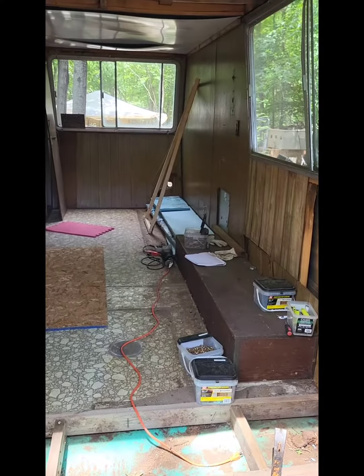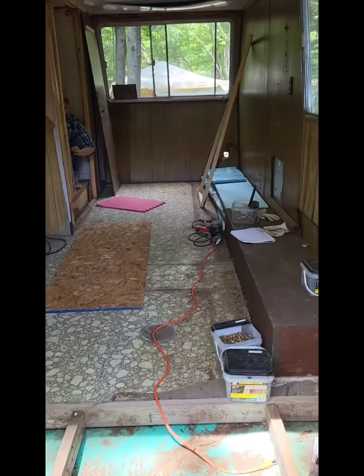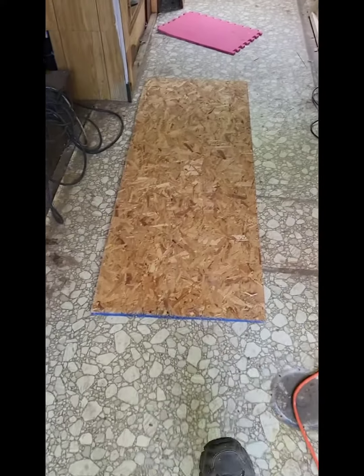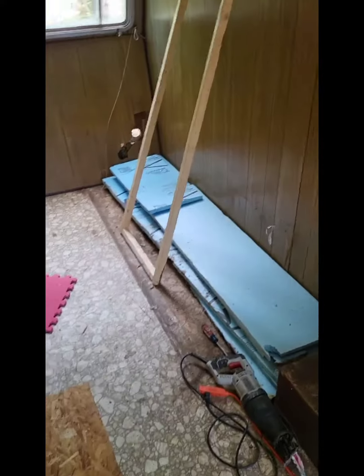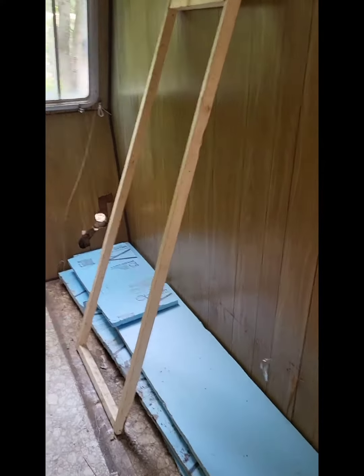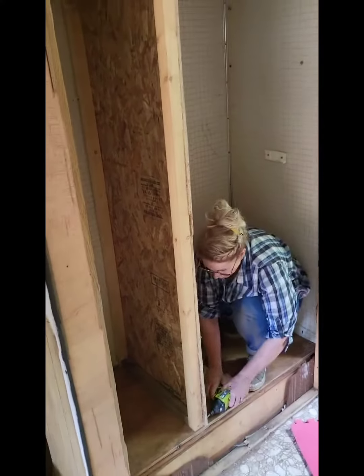She gutted everything out from the inside. Kitchen, stove, the whole shebang. So then she's got this panel that she cut that gets mounted to that, which is a divider for the bathroom area.